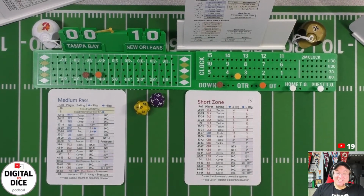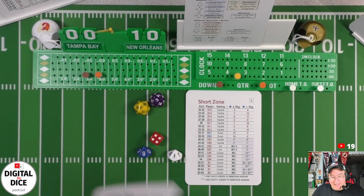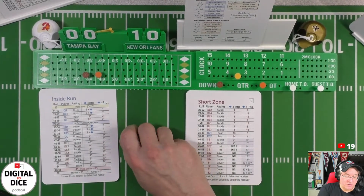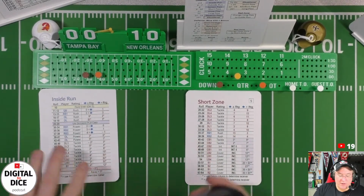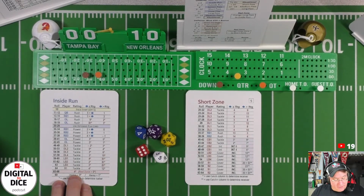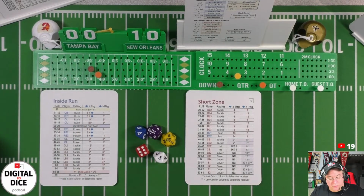Still in it, folks. Still in it. Inside run against short zone. Inside run, short zone. All right, Buccaneers driving here. Kind of driving. 65. And that's an automatic 4 yards. Nice. 1, 2, 3, 4. I like how he's thrown a few of those automatic ones in there.